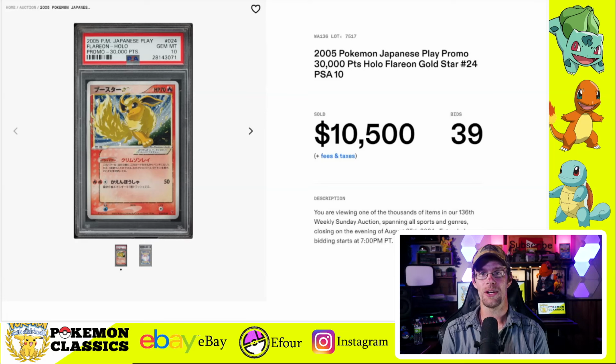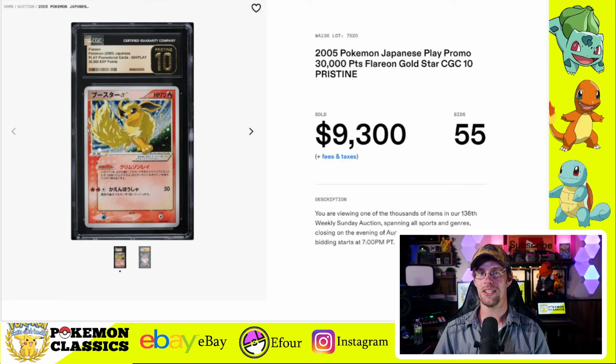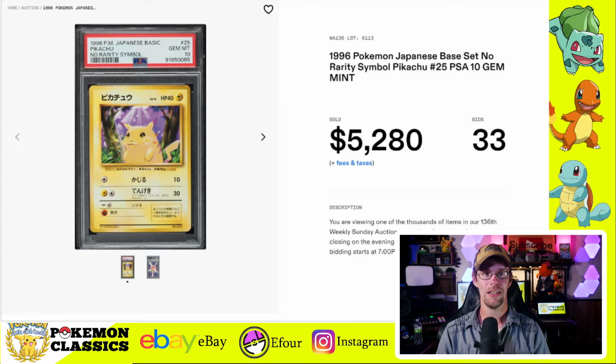Next up, we have the Flareon Play promo, 30,000 points for this card, and in PSA 10, it sold for $10,500. There was also a CGC 10 Pristine copy that interestingly sold for a little bit less. This one sold for $9,300. So again, there's a little bit of discrepancy there between preferred grading companies, especially looking at modern chase cards versus vintage chase cards.